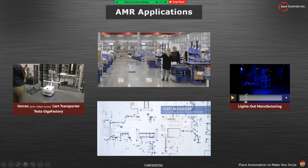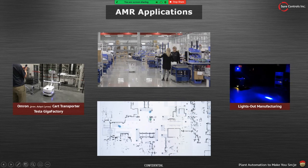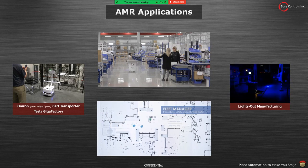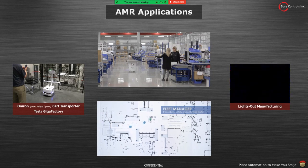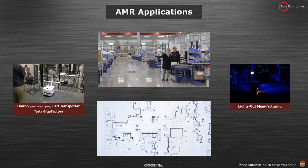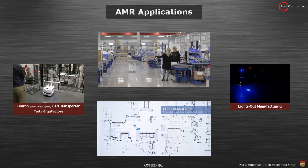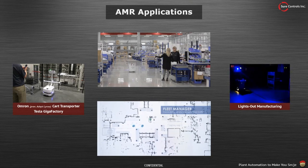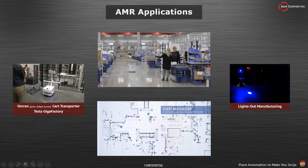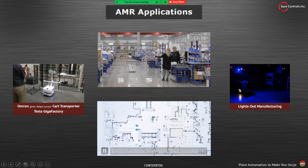And what folks are really looking to do with mobile robots, the holy grail for a lot of people, is to reach lights out manufacturing. Now that's not for everybody. There's always a happy balance between the level of automation and the level of traditional manual tasks done with people. So it's just finding the best balance for your particular application and industry.